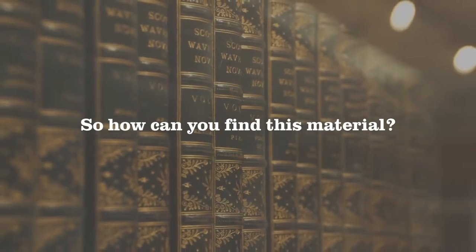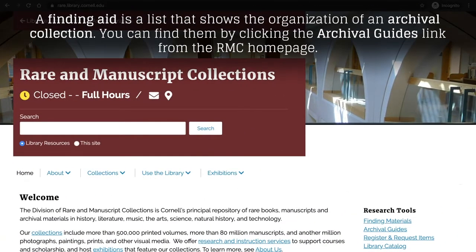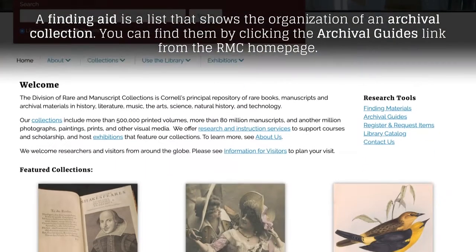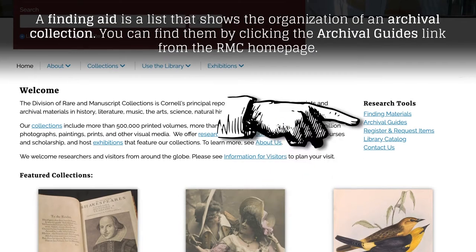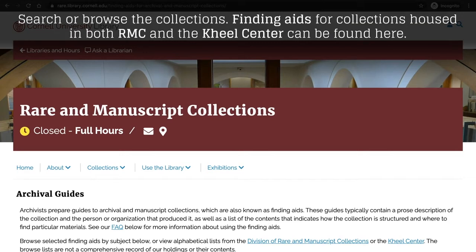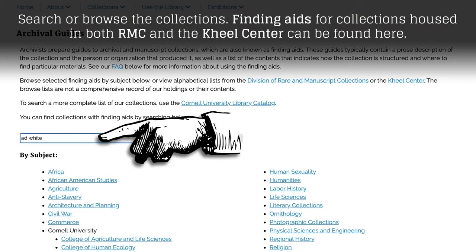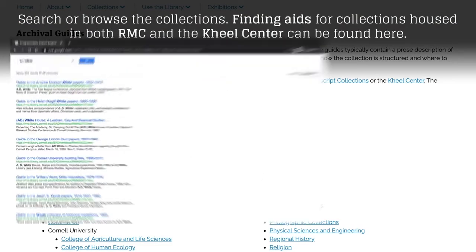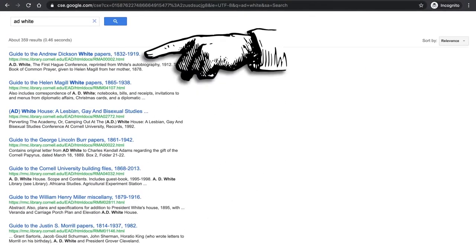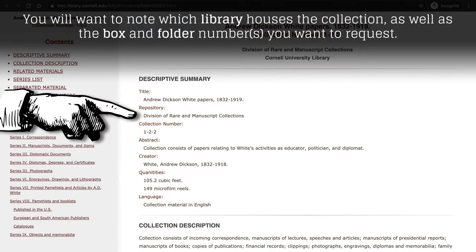So, how can you find this material? A finding aid is a list that shows the organization of an archival collection. You can find them by clicking the Archival Guides link from the RMC homepage. Search or browse the collections. Finding aids for collections housed in both RMC and the Kheel Center can be found here. You will want to note which library houses the collection, as well as the box and folder numbers you want to request.